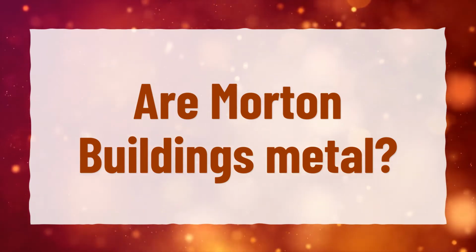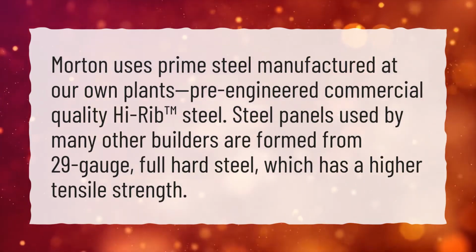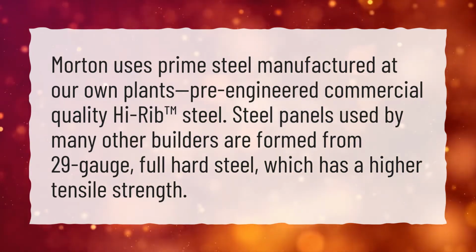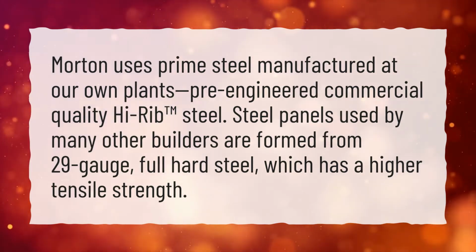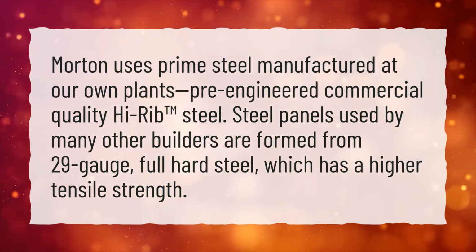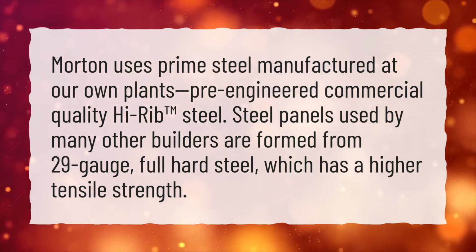Are Morton Buildings metal? Morton uses prime steel manufactured at our own plants. Pre-engineered commercial quality high rib steel. Steel panels used by many other builders are formed from 29 gauge, full hard steel, which has a higher tensile strength.